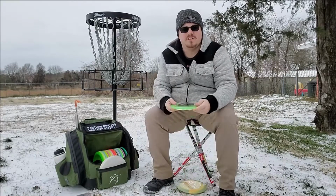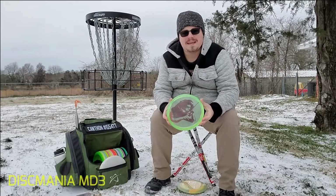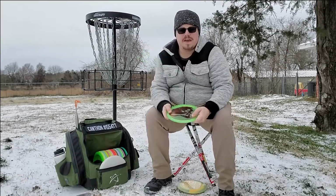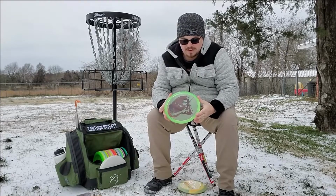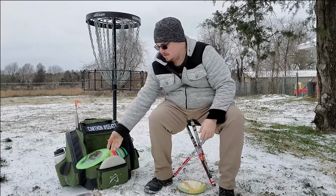If I need just a little bit more bite, I am reaching for my C-Line Discmania MD3. This disc is perfect to hit it straight and just have a nice consistent fade over to the right, or throw it out there on a hyzer and get a little bit more bite than that Buzz. If I need just a tad bit more stability, I'm definitely reaching for my MD3.